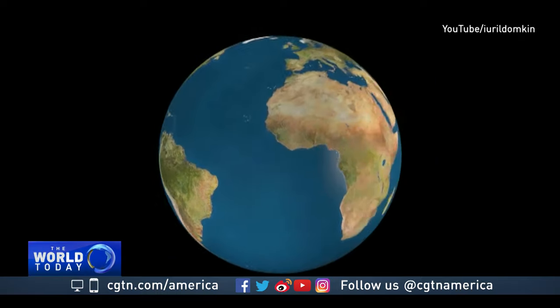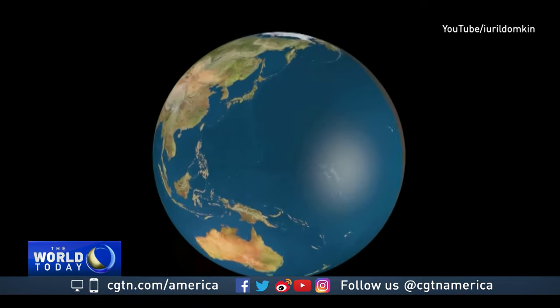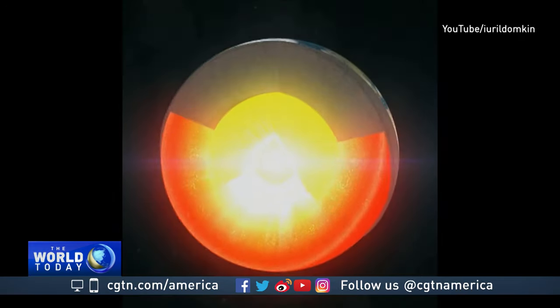I find it spectacular that the speed increased that much in such a short period of time. Arnaud Chulliat, a research scientist with the University of Colorado Boulder, says the move was likely caused by the flow of liquid iron deep inside Earth's core. And these motions generate most of the Earth's magnetic field, and they are also responsible for variability of this magnetic field.